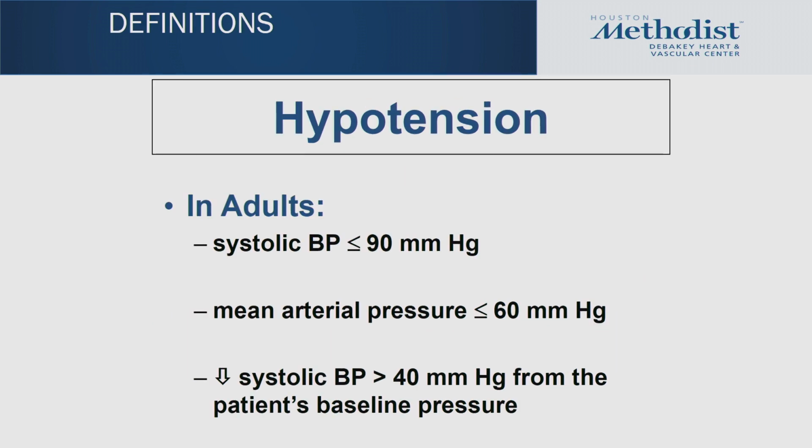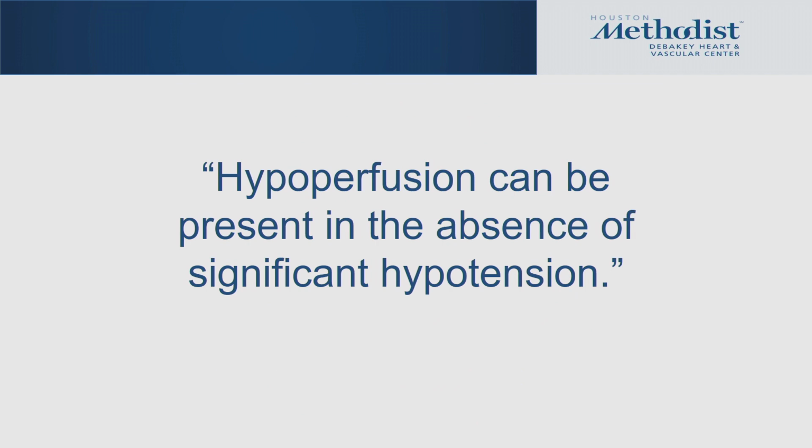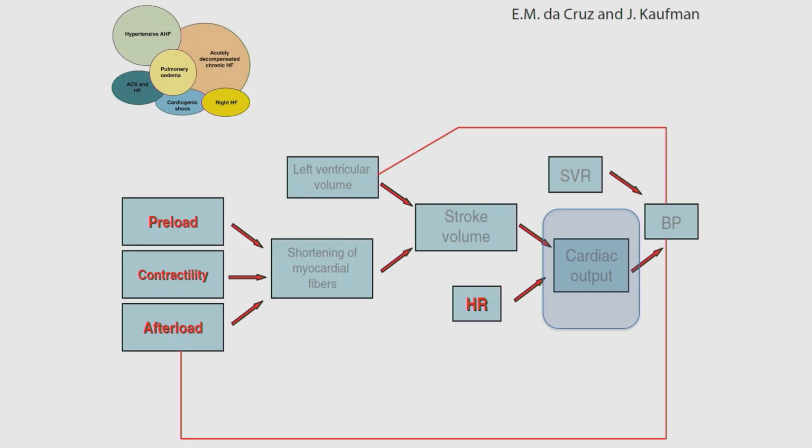The classic definition has focused on blood pressure being less than 90, MAP less than 60, or systolic blood pressure more than 40 points less than baseline. Now, you have to take this with a grain of salt, because if someone's baseline blood pressure is 200 over 100, being 40 points lower doesn't necessarily mean they're in shock. But in the right clinical setting, blood pressure is important, but blood pressure gets more value than it should. What that means is you can be in shock and be hypoperfused without significant hypotension. And you need to recognize that shock.